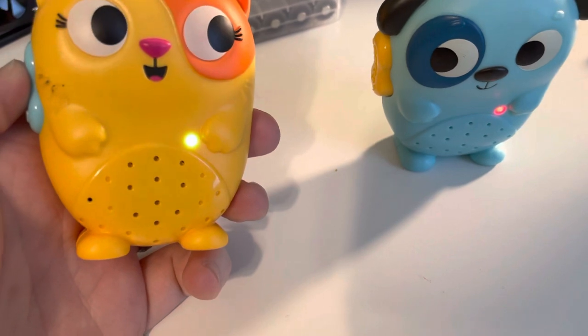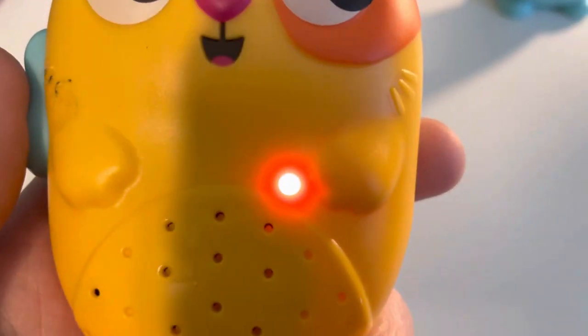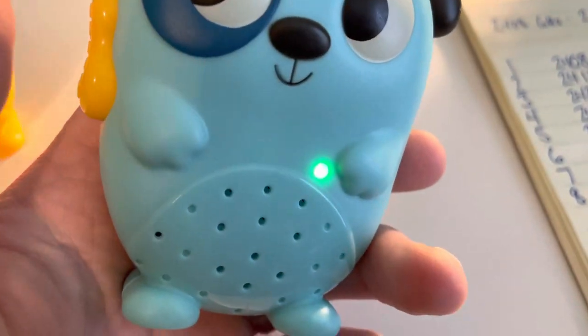And when you key the mic, both radios, I know it's reverse, the red is received, green is transmit. On this one, orange is receive, green is transmit. They both make that sound. It means ready to talk.